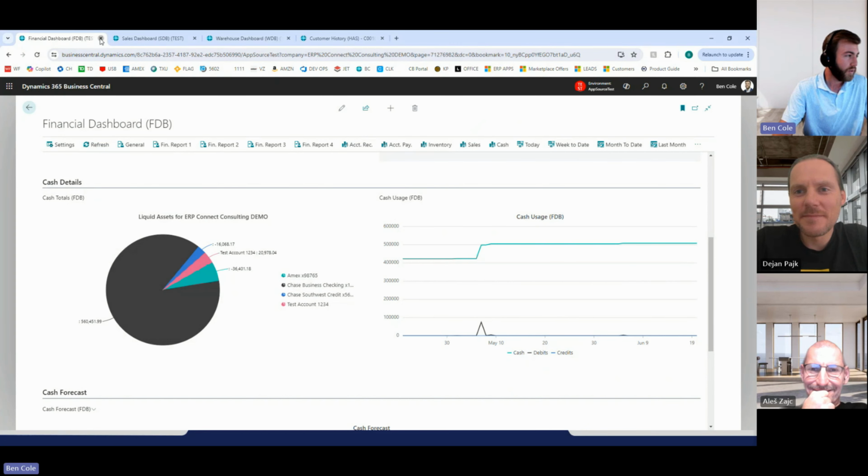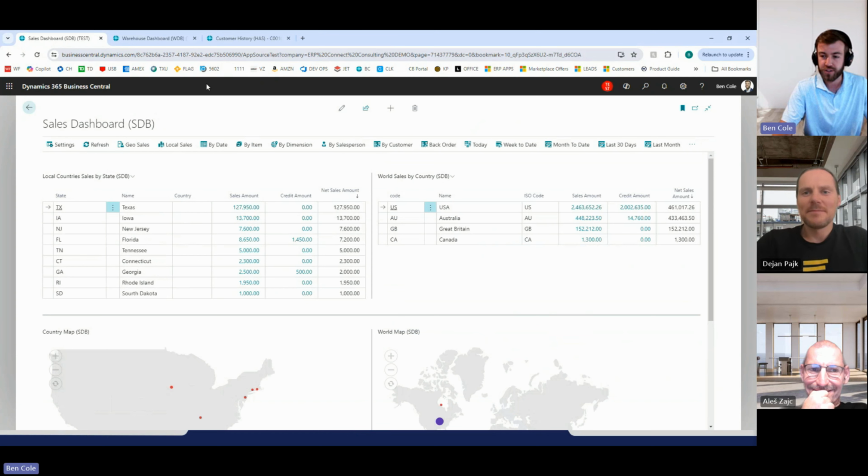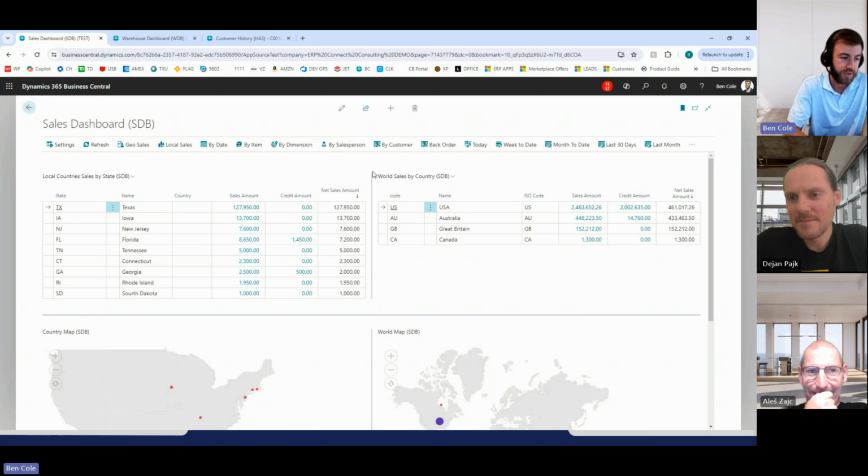So we're going to put the financial dashboard to rest for now and hop over to our sales dashboard. Again, for the sake of time, we're only going to go through a handful of things here, but shifting from finance, we saw that sales tab. We got a ton of requests over the last few years for more sales data. So we ended up just creating a full blown sales dashboard on its own, right?